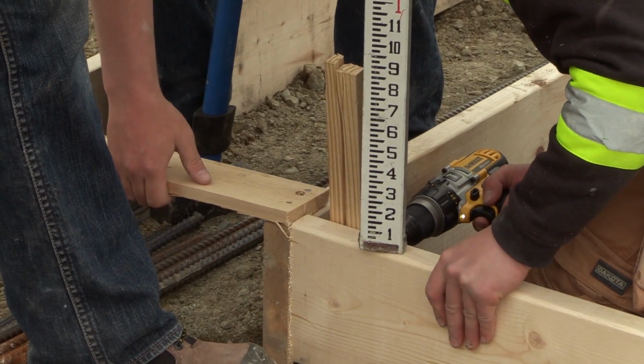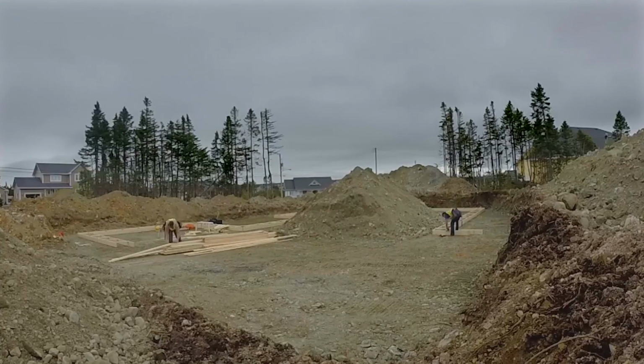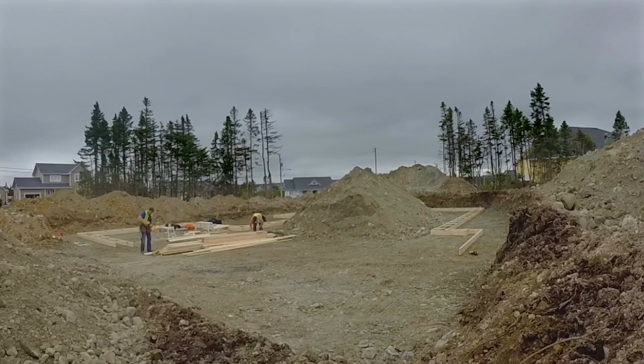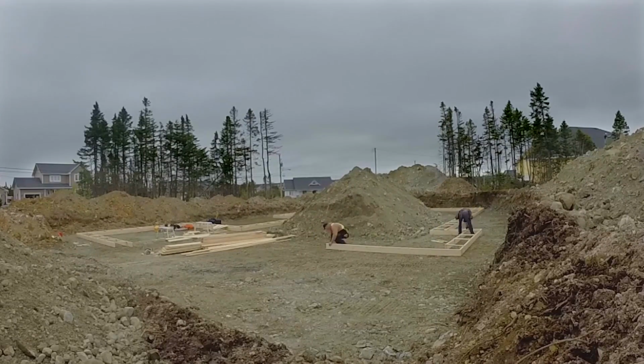Up, down, right there. Once we got the ball rolling, it didn't take us long to crib the forms up. Probably the worst part of it was driving all the stakes.